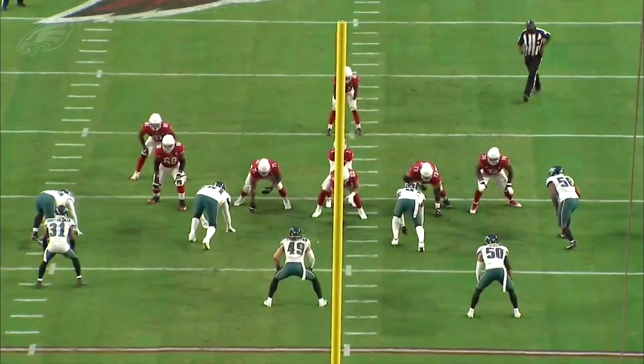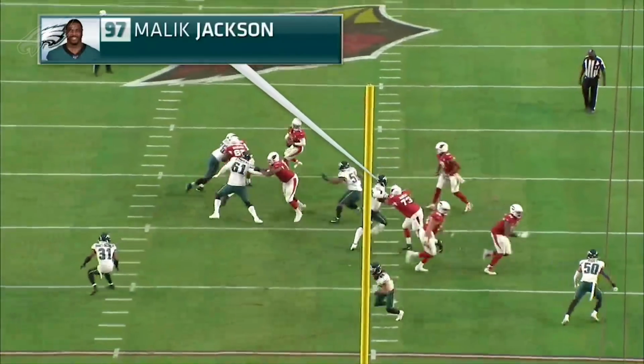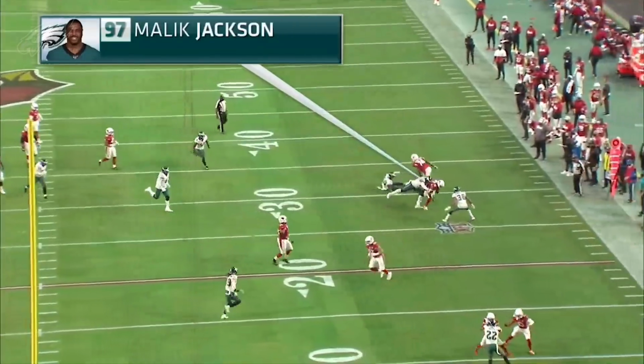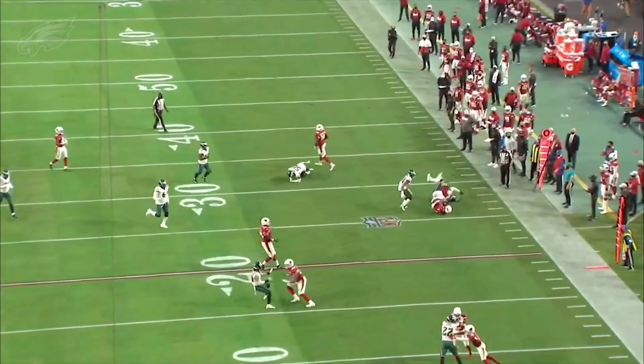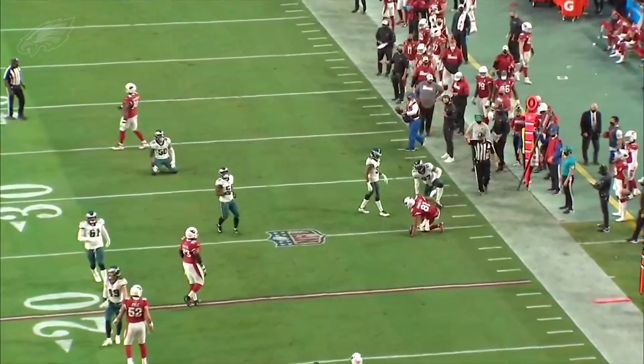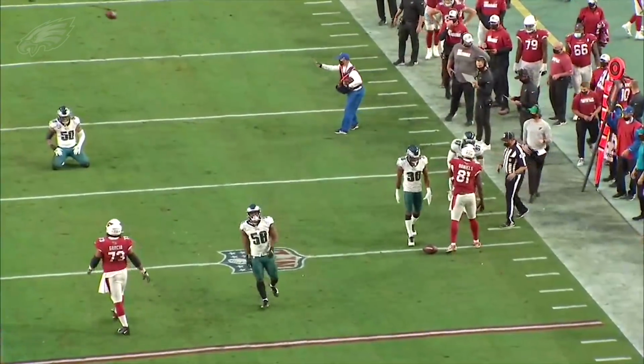You see Derek Barnett in there as well. I just love this defensive line, the mentality that they play with. They are the engine for this defense. You see Malik Jackson again, field a screen pass, put his foot in the ground, make the play outside the numbers, diving to finish the play. We saw a couple of plays like this from Malik Jackson this game. The defensive line, really fun to watch, namely those defensive tackles.